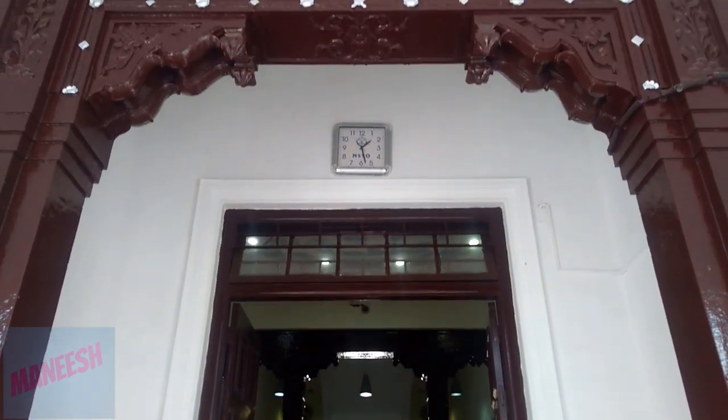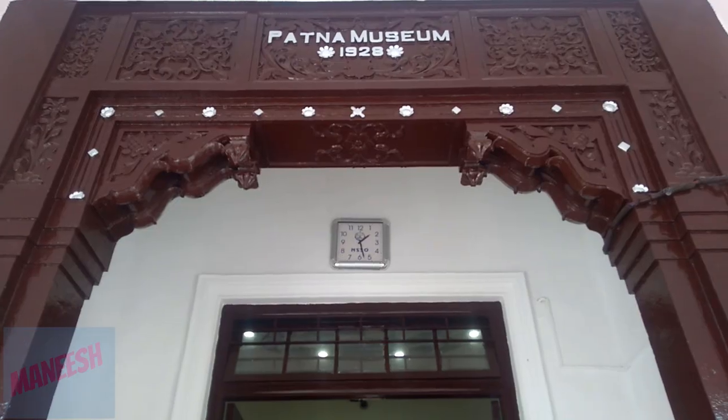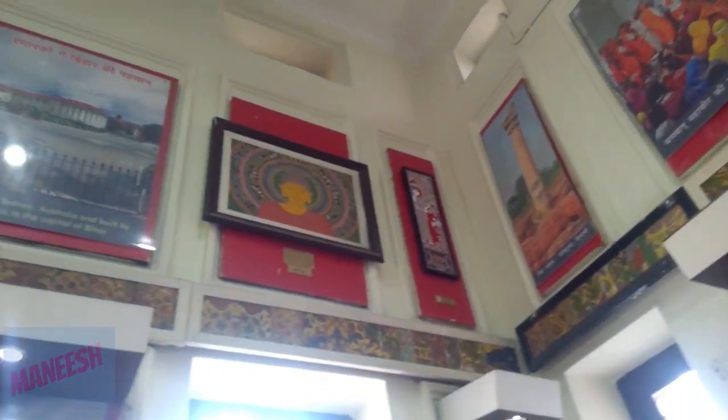The two-storeyed building designed by Rai Bahadur Bishnu Swarup was completed in 1928. It was opened as the first museum of Bihar and Orissa Province by then Governor of Bihar and Orissa, Sir Hugh Lansdown Stephenson.